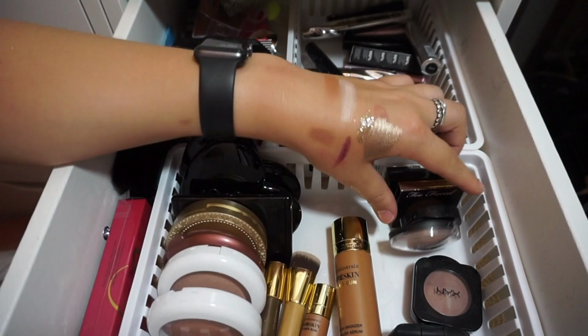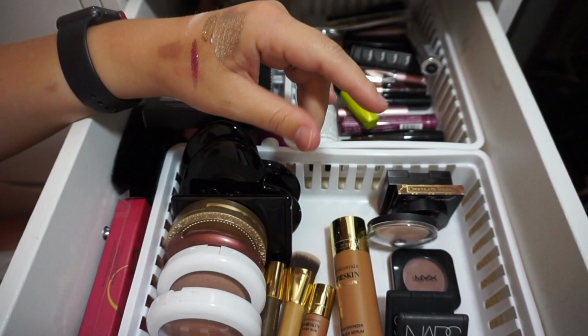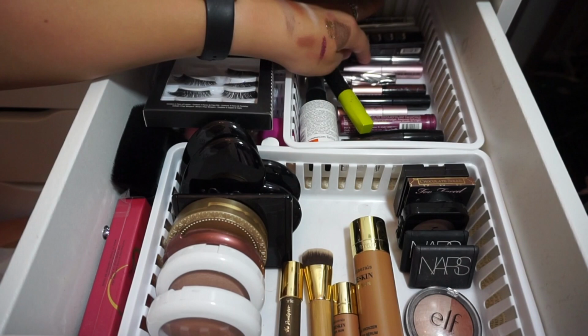I've got the Ciate bronzer, this is the Bamboo bronzer, and I'm just going to go ahead and get rid of this because I don't see myself using this product. I've got the NYX blush in the shade Taupe, which is super cool toned, and I'm going to keep that. And then I have two Laguna bronzers that I'm going to keep.